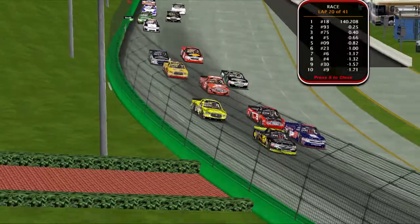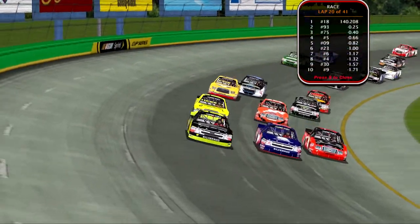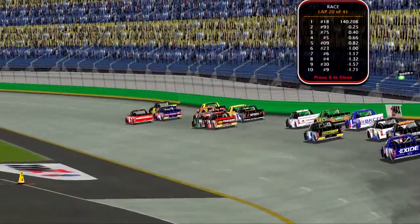Cole Baker is going to slip back down in that corner because he's got to get to the inside. Hard to get up the side. They're going to go three wide here. Chaser down to the bottom, but Rick Johnson comes out of this 93 clean away.